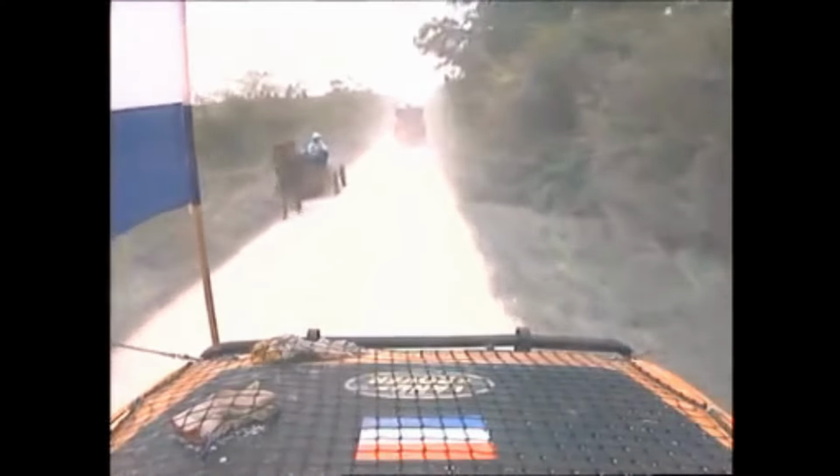The convoy is heading for the frontier between Belize and Mexico. The second of the five nations on the mammoth circumnavigation of the Mayan world. Never before has Camel Trophy crossed so many borders.